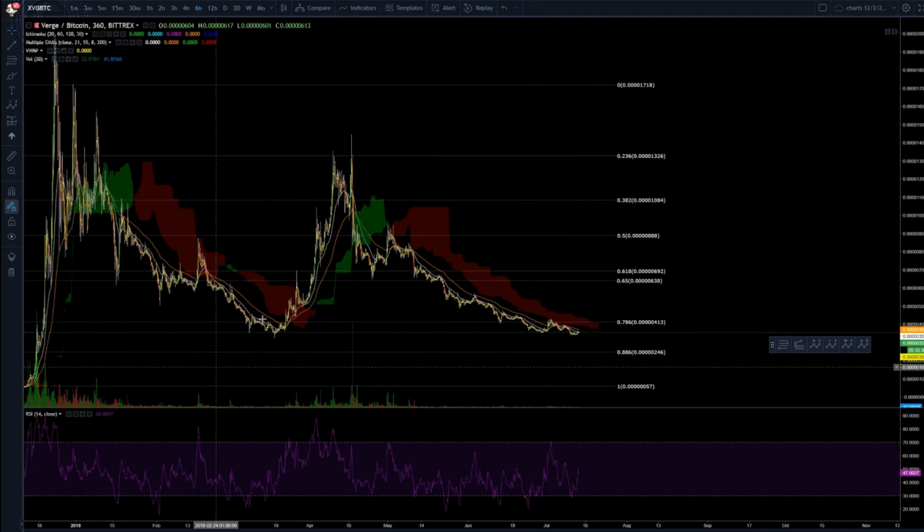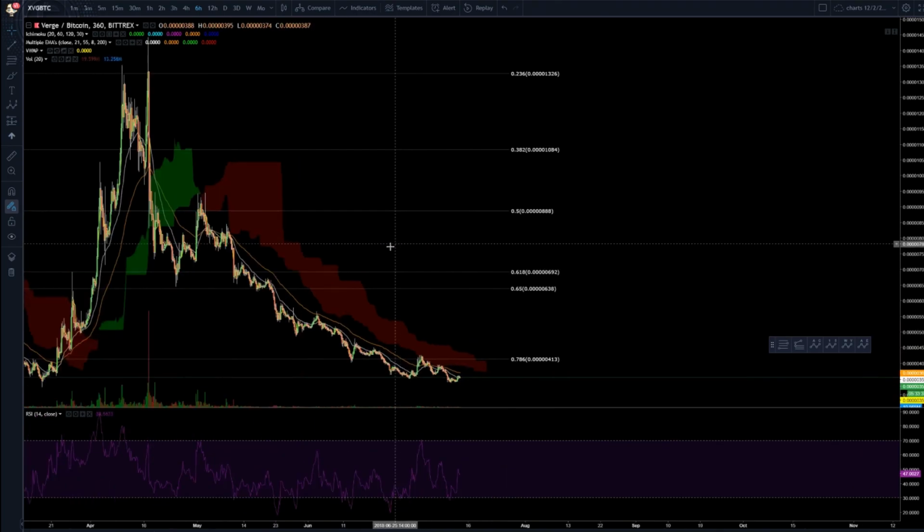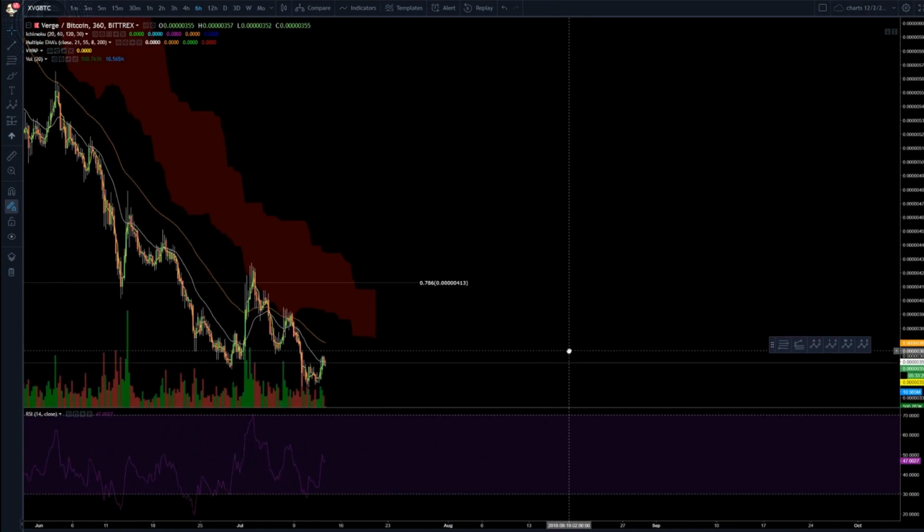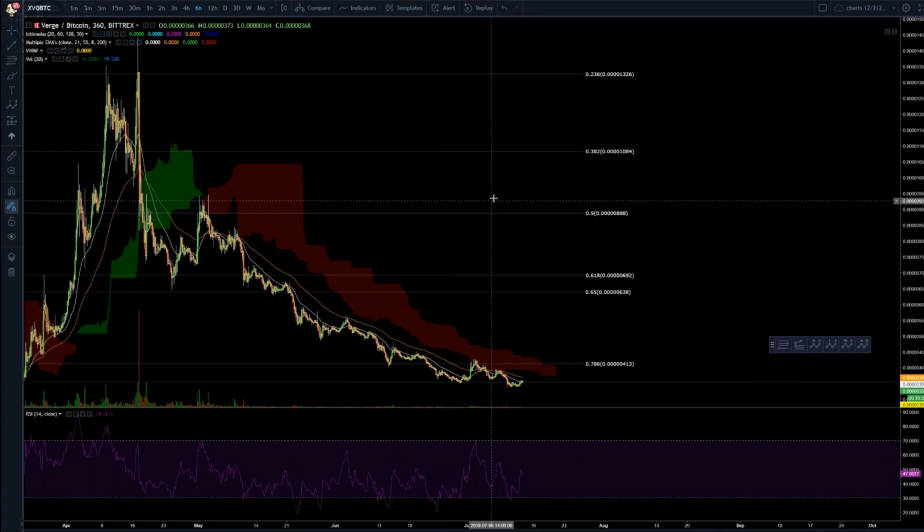Verge, well, kind of the same thing here, right? It went super exponential. Now it's giving everything back. But it's at a low, basically a little bit higher low. And if we look in the shorter term, it's a lower low, but with bullish RSI divergence, so it could go up again.